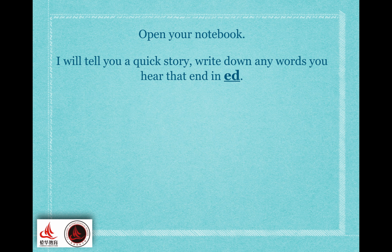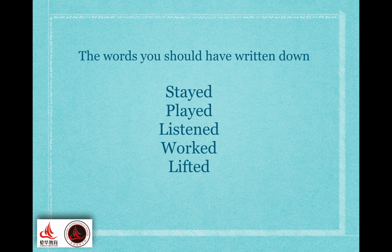Now, hopefully, you were able to find or identify some of the words with ed. I'm gonna show you the words that I read out. So, first one, stayed, then played, listened, worked, and lifted. These are the words I used in my story. Pause this lesson if you need more time.